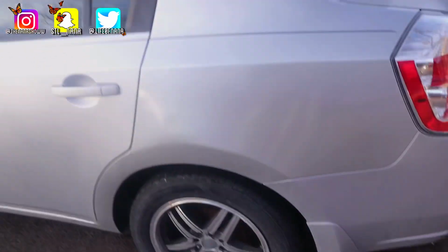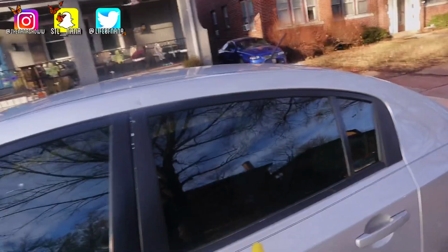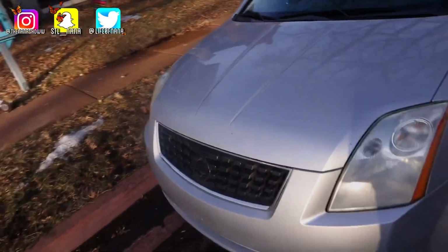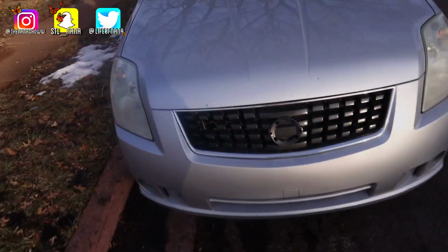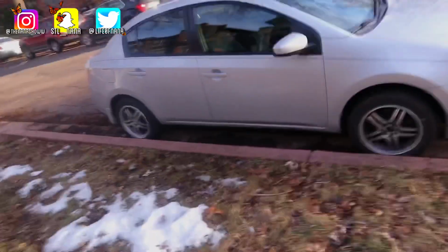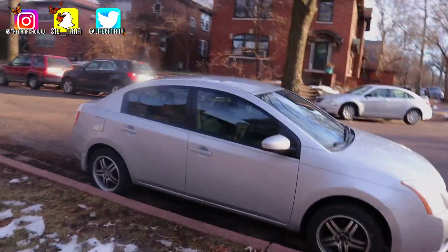So those are the little rims I was telling y'all about, and then the windows are tinted. It's 15 and 15. I actually want to get 15 removed and put like 5 on there. But yeah, this is my baby. Isn't he beautiful? This literally looks like a boy car. That's why I say he. So yeah, that's my car, guys.